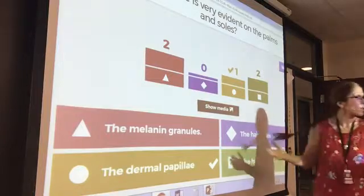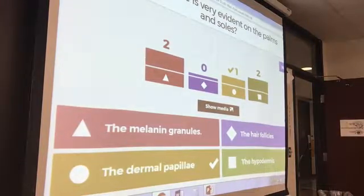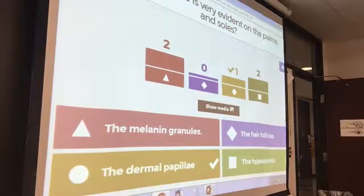So the dermal papilla has to help with gripping? Yeah, so the epidermis is still sitting on top of this. But as you look at your slides in lab, do look for that. That is exactly why you see these ridges here. That's actually that feature. Okay?